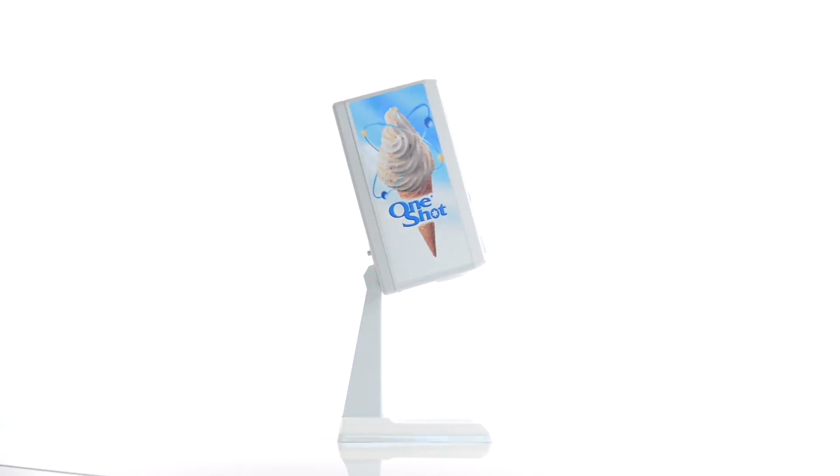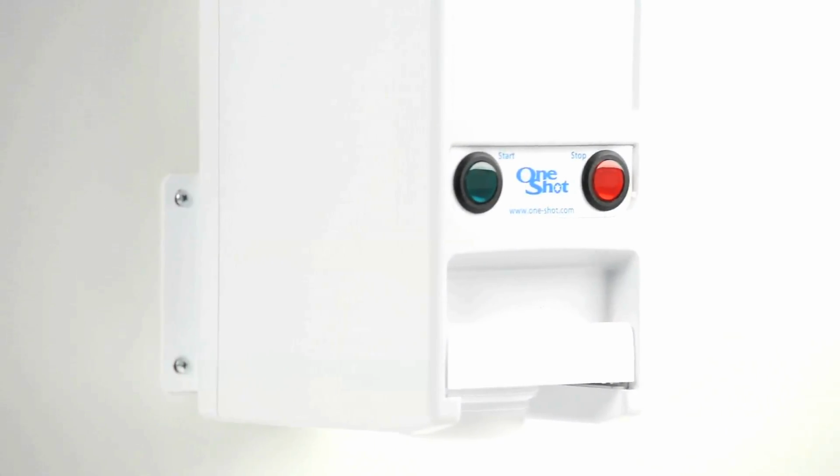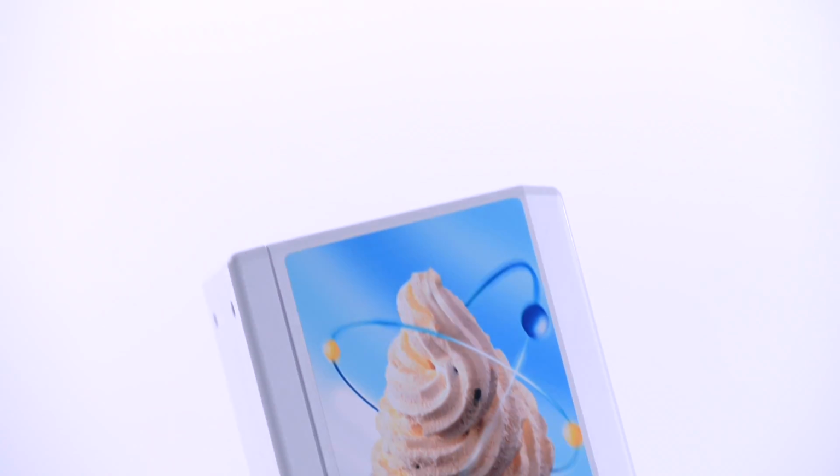The most versatile dispenser we've ever produced. It can be set up anywhere the user may want, with its stand to be used on a counter, or its wall, or cabinet mounting system when counter space is at a premium.